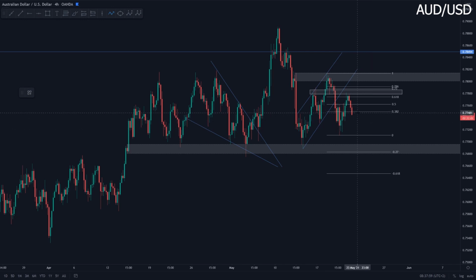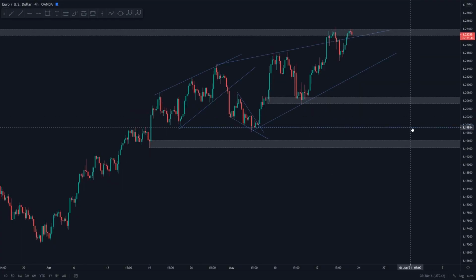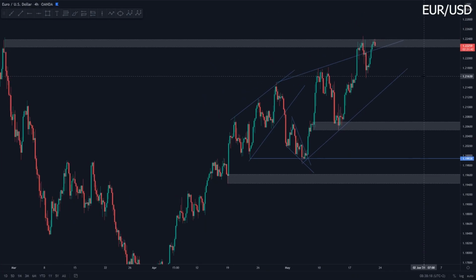Furthermore, what is next for Aussie dollar? Well, I do expect us to push further back towards the downside, towards the -27 level. Not much more to say on this pair, so let's head over to euro dollar. Euro dollar is mimicking the DXY.